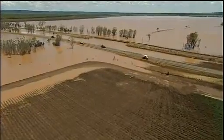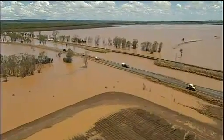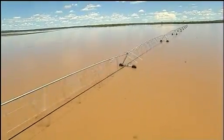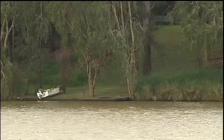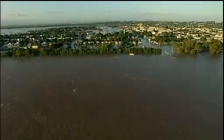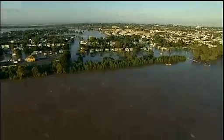For 18 months, scientists worked with 26 organisations associated with the government, agriculture, the resources sector and green groups. More than 340,000 samples were taken from hundreds of monitoring sites. The research focused on the effects of the 2010 and 2011 floods, testing for heavy metals, nutrients and toxins.